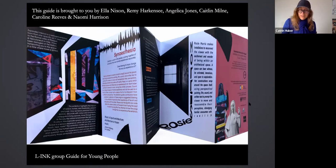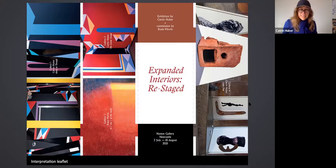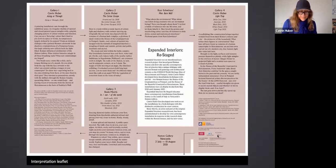I wanted to quickly show you also our second interpretation guide, which shows a map here through the gallery. You came in here, then you walked through Rosie's space, then through Maya Long and Froh, Gallery 2, Schwitters Merzbarn, and then Gallery 4. This leaflet featured creative text here by the respective artists. So myself writing about my galleries and Rosie about her gallery.